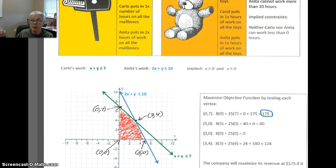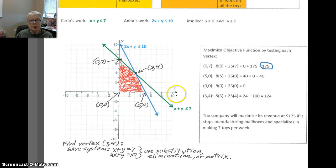All right, now what are we going to do? We're going to graph the constraints, including the implied constraints. The implied constraints are that x is greater than 0 and y is greater than 0. So that means we're working in the first quadrant of the Cartesian plane, okay? This is where reality takes place most of the time.